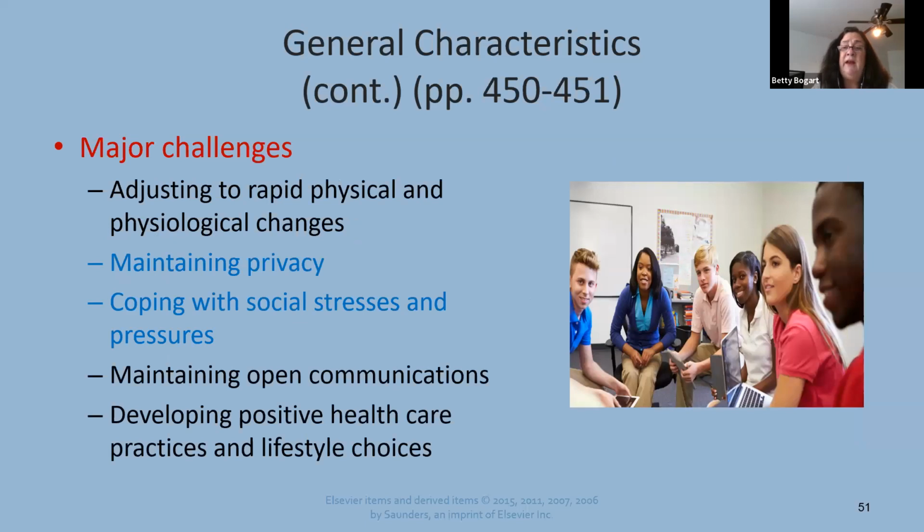The challenges of adolescence is they're going through rapid physical and physiologic changes. In pre-adolescence, it's a 2-year period. They grow 25% of their entire height during pre-adolescence. So they could grow 6 inches, 8 inches, and all of a sudden they've gone from this tiny little kid to this, quote, grown-up looking person. And it's part of understanding I'm now bigger.